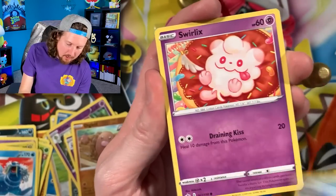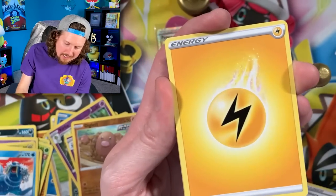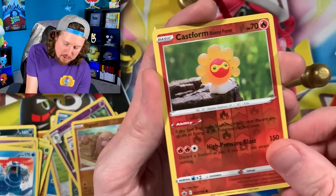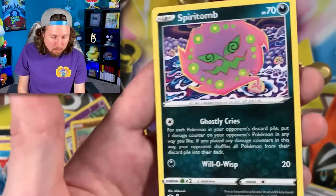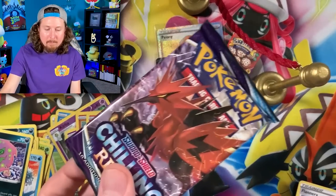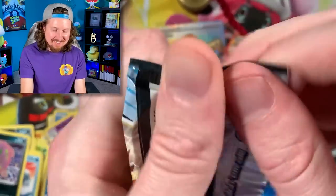Shuppet, Spheal, that's what I like to see. A beautiful, beautiful smile on that Spheal. Galarian Yamask, Energy, Doctor, is there a doctor in the house? Celebi going to a Cacturne form, and a Spiritomb. We gotta pull a rare. We gotta pull a holo rare. There's the code card in that one. Surprise, Chilling Reign once again.